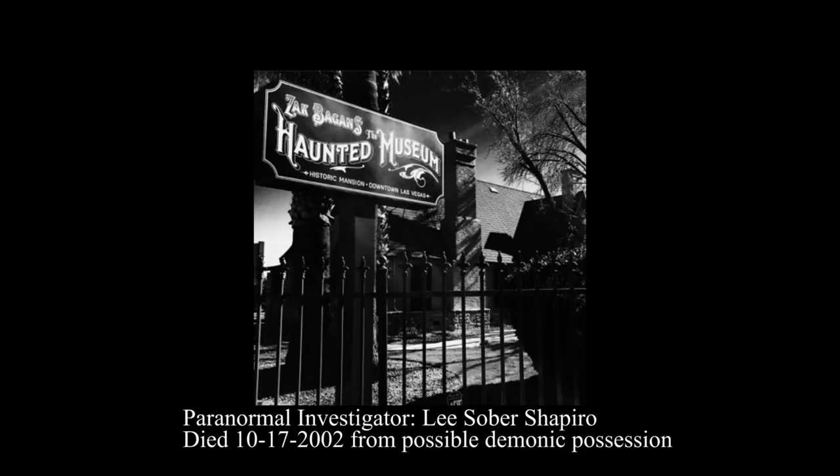We have some Polaroids on display there. Those enlarged Polaroids are of Lee Sober Shapiro's last moments on Earth. These do tell two stories. The first story are the last moments of her life. These were found around her dead body. The second story it tells is more of a belief.